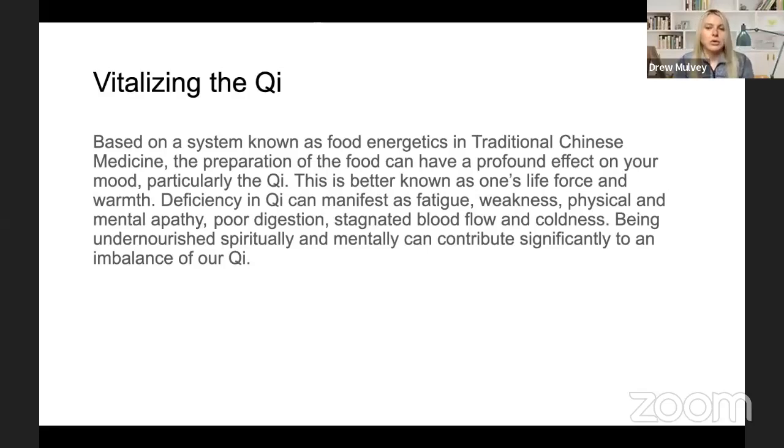This is better known as one's life force, and any deficiency in this qi can manifest as fatigue, weakness, physical and emotional or mental apathy, poor digestion, stagnated blood flow, and coldness. Does anybody else feel like they experience those symptoms? Being undernourished spiritually and mentally can contribute significantly to an imbalance in our qi. So how exactly do we start to balance this qi?